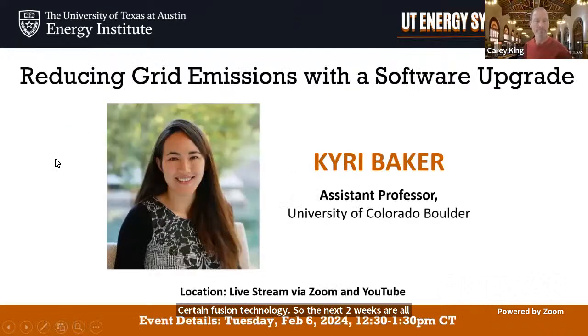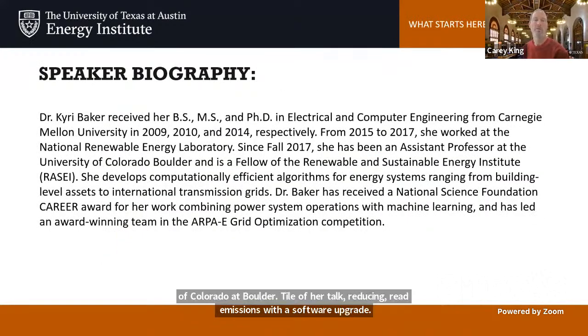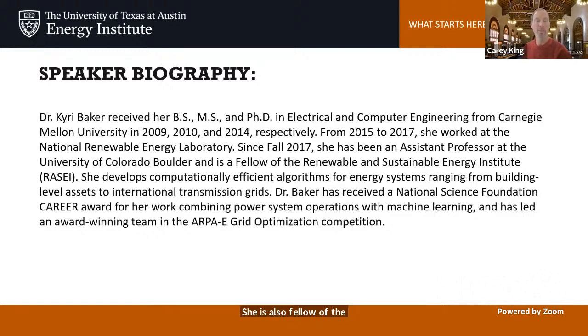But today, it is my pleasure to host Kyrie Baker, who is assistant professor at the University of Colorado at Boulder. Title of her talk, Reducing Grid Emissions with a Software Upgrade. A little background on Kyrie. She has her 3 degrees, bachelor's to PhD, from Carnegie Mellon in electrical and computer engineering. She worked for a few years at the National Renewable Energy Laboratory until 2017, when she took on her current position. And she is also a fellow of the Renewable and Sustainable Energy Institute.